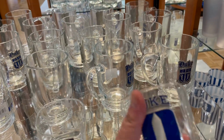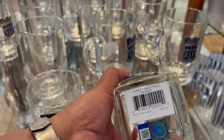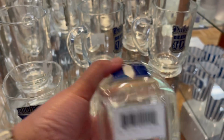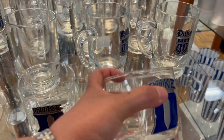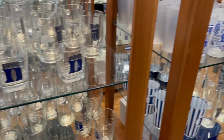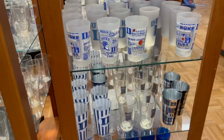Oh no, this one. You want these? This glass is $19.95. They have different kinds of glasses. It looks durable and it's beautiful.